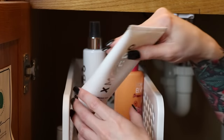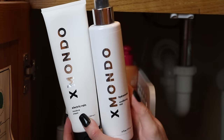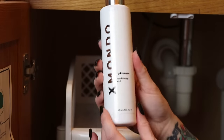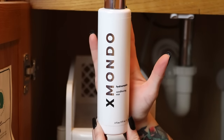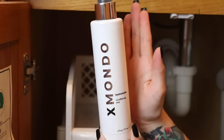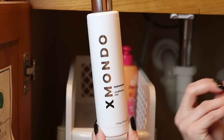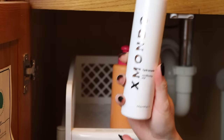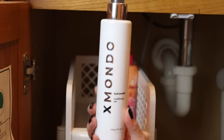And then next, I have a couple of Brad Mondo hair products. I really like these. This is the X Mondo Hydromania Conditioning Mist. Really, really good stuff. But what I don't like about it is if you spray this too close to your hair, it makes it really greasy, and it just leaves kind of a gross feeling. So if you do use this, make sure you're spraying far away from your head.